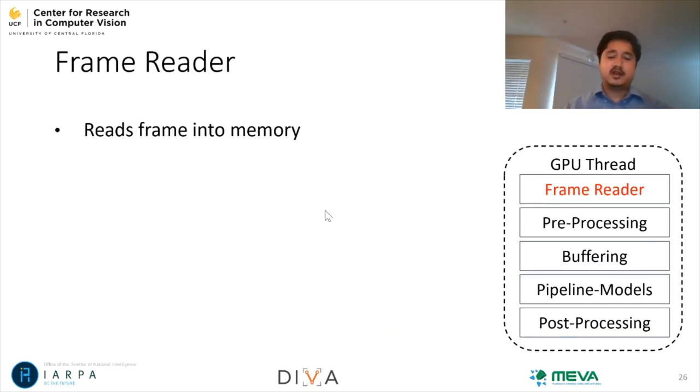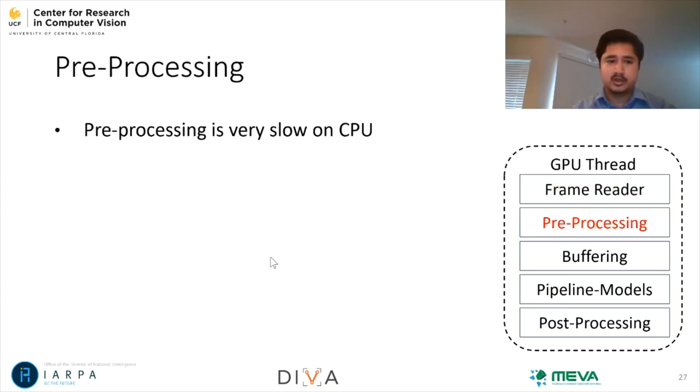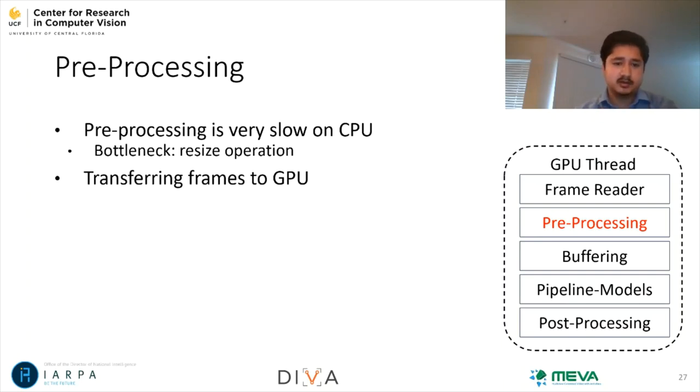We don't extract frames and save them into disk. We directly load them into memory without extraction. And we have a fail-safe system which uses two different codecs, FFmpeg and OpenCV, just to make it fail-safe. The most time-consuming step is pre-processing, where we have to resize the video frames. So that's the bottleneck right now. And transferring frames to GPU is actually memory intensive as well.